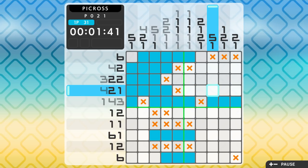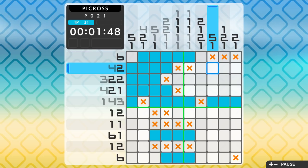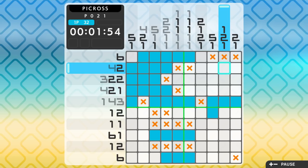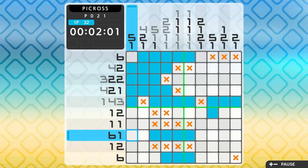Not playing with the blue numbers, somebody asks me. I think by blue numbers, Laffer over there in the chat, you're asking me if I'm using the things where it basically tells you if your line is correct or not. I play with all of the support off because I've played enough Picross that I think I know what I'm doing well enough that I don't need that help, but let's see. Famous last words.